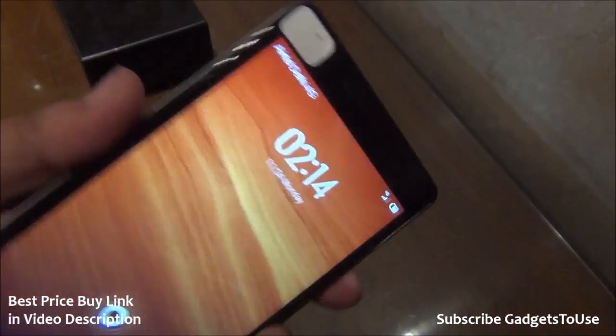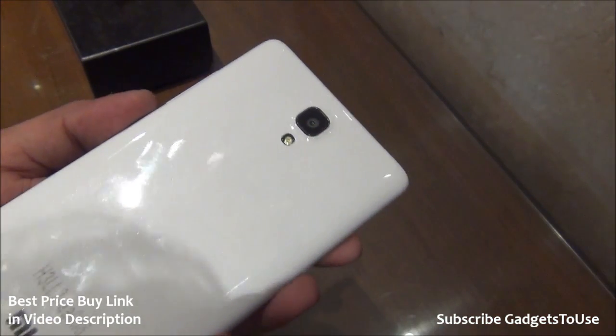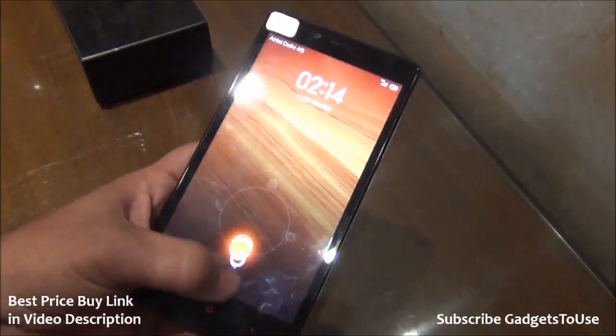We have a nice metallic earpiece over there. At the rear we have a 13 megapixel camera and an LED flash, and this 13 megapixel camera does have autofocus, and it can also record high definition video.